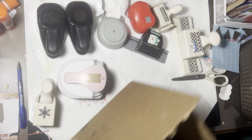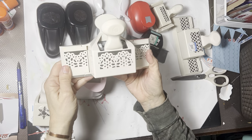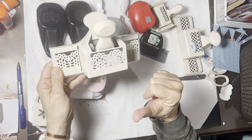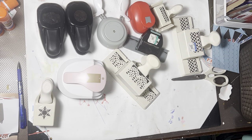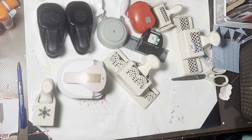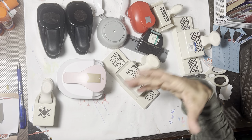Do you want to see the box I'm using? That big cardboard box that we saved a while back. Guess what else I have in here? Another Martha Stewart border floral doily type thing. It would probably be helpful if I put them all together, huh? Let's do that in the next step of this video, because I can tell you right now, these are pretty dang similar. I also can tell you one of them I bought in a haul to make a video.